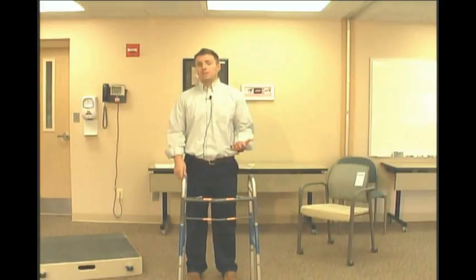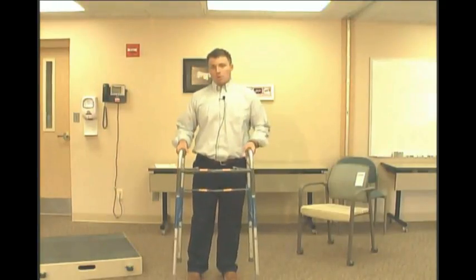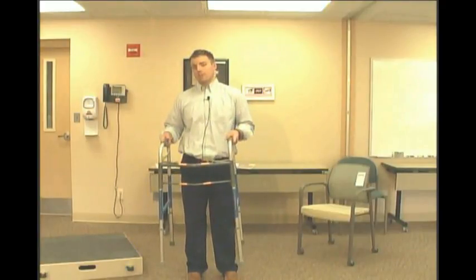Otherwise, if you're not able to obtain a walker, we'll talk through the process and see what we can do to help make sure we get that for you before you leave. So again, we want a walker without wheels on it to start, but try to get the option of the wheels for additional help.